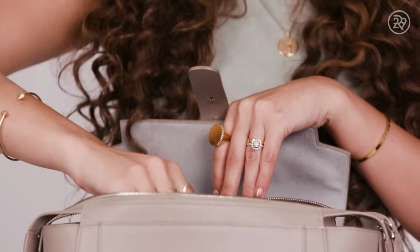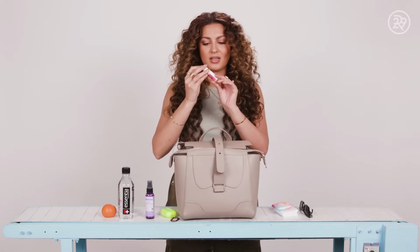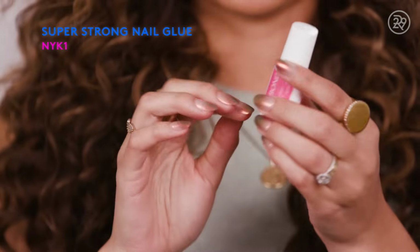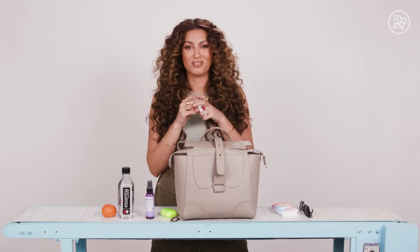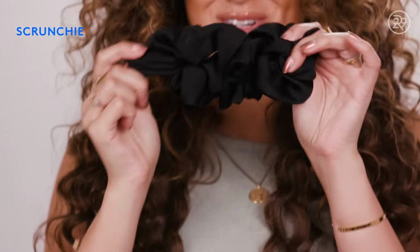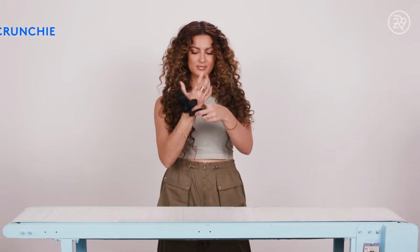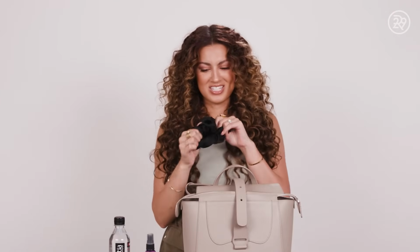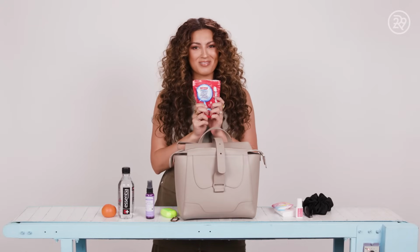Oh, this is important. How could I forget? Okay, nail glue. I have to have this in my bag, and the reason why is because I wear press-ons all the time, so if one pops off, I'm just ready to go. Scrunchie. I have a lot of hair, so I really like these silk scrunchies. I've been a fan of these forever.